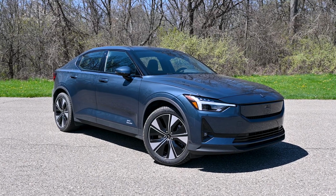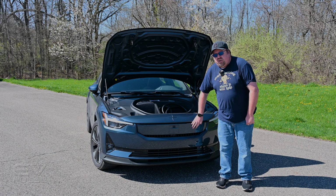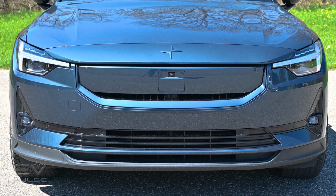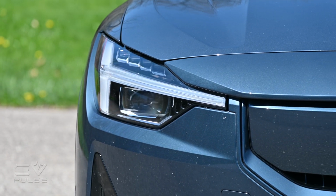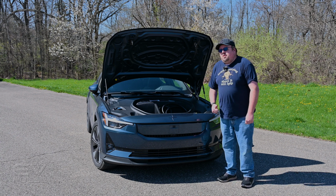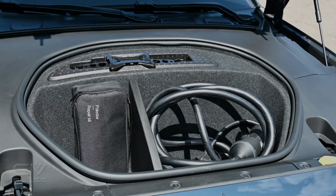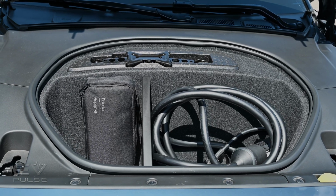Like all 2024 Polestars, the rear drive gets a new front grille, which contains Polestar's Smart Zone, which is their clever way of referring to most of the driver assist sensors. The super cool Thor's headlight design carries over as well from the previous version. And there is a 1.2 cubic foot front trunk with a divider in it, which is actually a federal safety thing because apparently kids can't fit in a space this small with the divider.